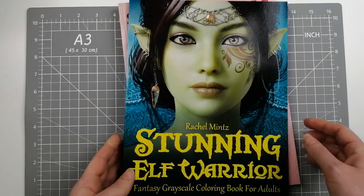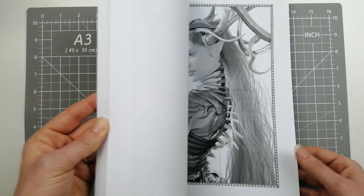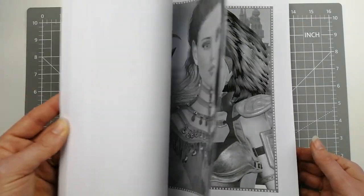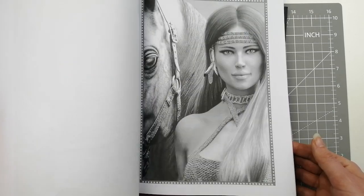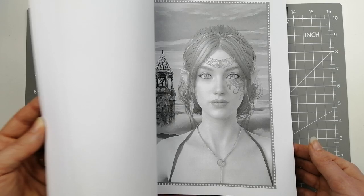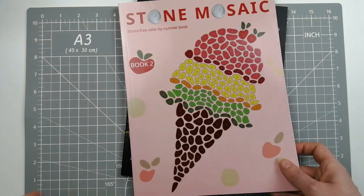Right, we then have this Rachel Mintz Stunning Elf Warrior. It's a grayscale, and it is a really pretty book, don't get me wrong, but they're very computer generated kind of images, and not my favourite type to colour. So again, someone could benefit from that, so I'm going to pass it on. I have a few of hers that I prefer.